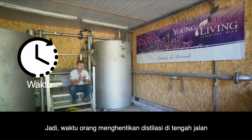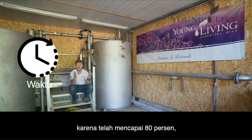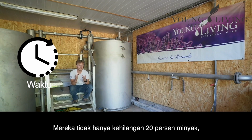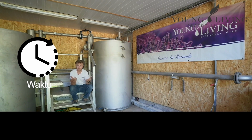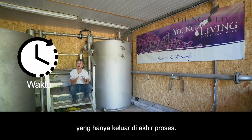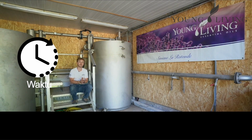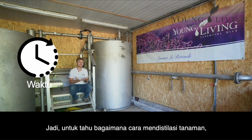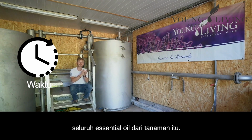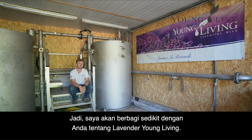So when people stop a distillation halfway through because they already have 80% of the oil and the cost of distillation is big, there's a problem. What they're missing is not just 20% of the oil, but it's actually mostly the heavier molecules that only come at the end of distillation. So for us to know how to distill a plant, first we have to understand how long it takes to extract all of the essential oil that is in that plant.